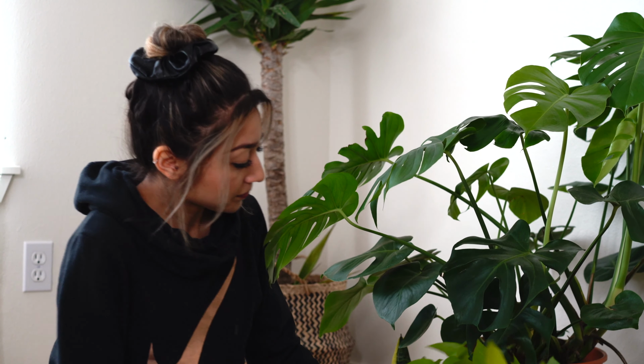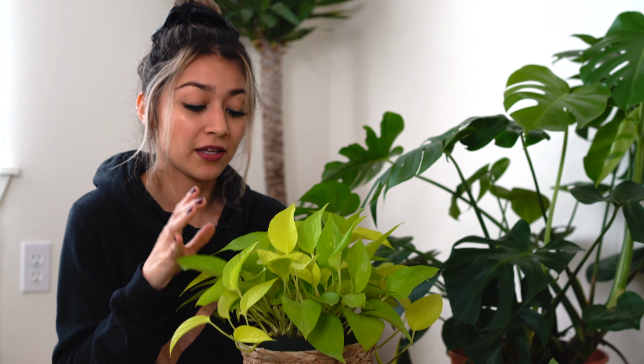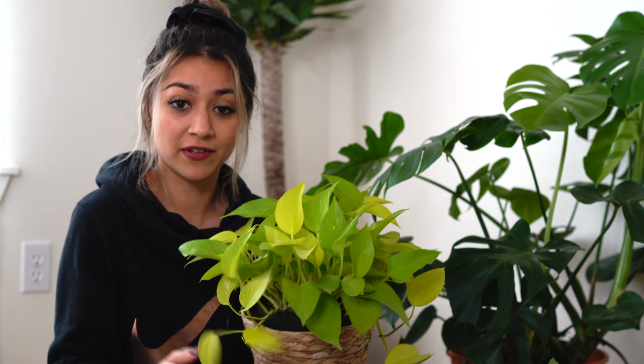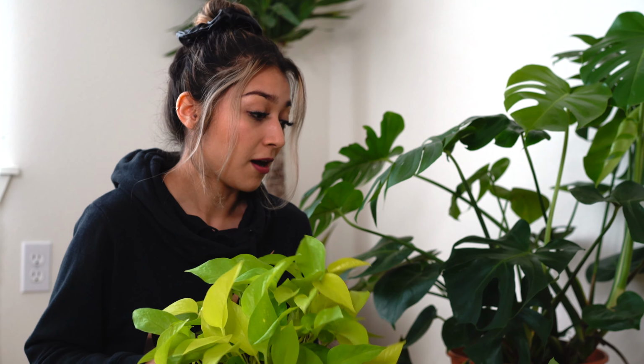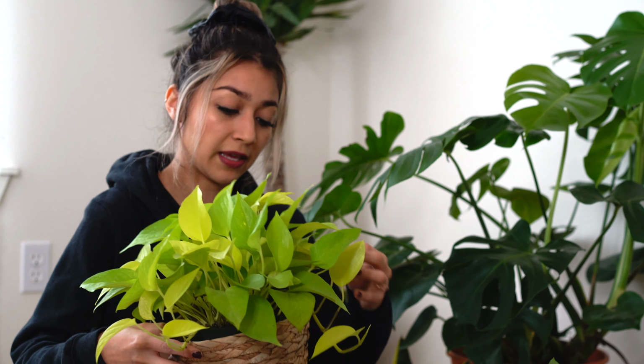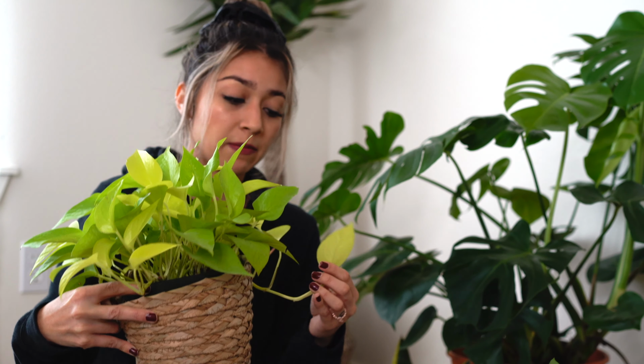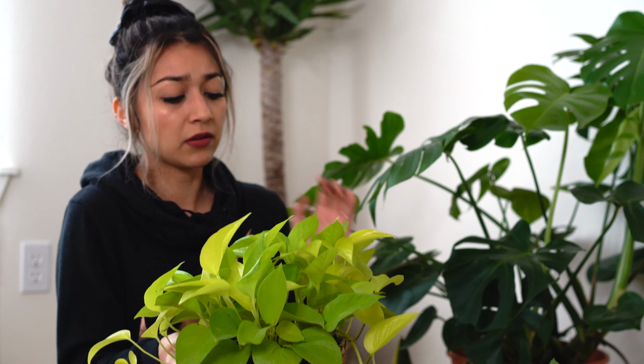Like I said before, they're all my favorite plants. Okay, so this one right here is a neon pothos, and this one I absolutely love because her leaves are neon. Obviously they're not your normal dark green leaves that you see, but I absolutely love it. It's huge. Just look at that, it's a full plant, and it's starting to slowly vine. I also keep this one in my beauty room, and I only water it once a week.